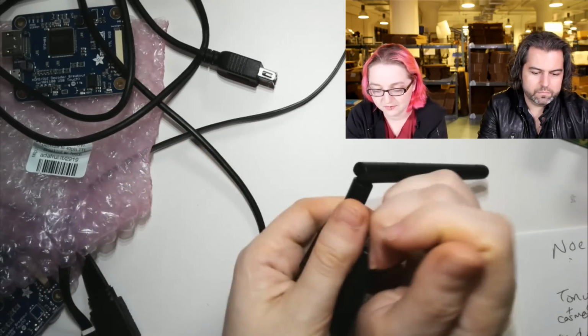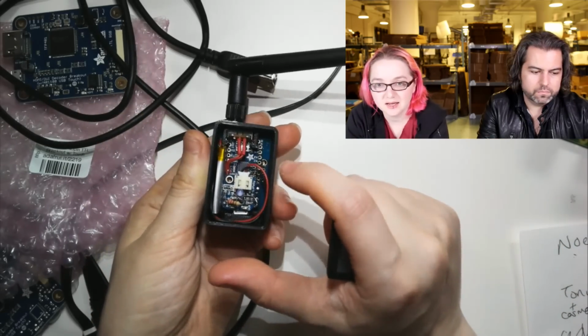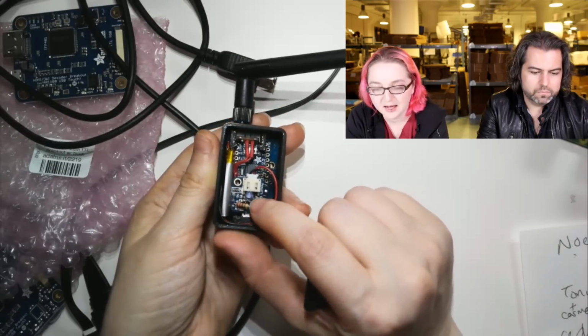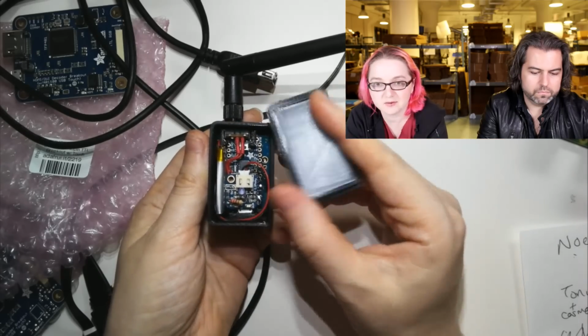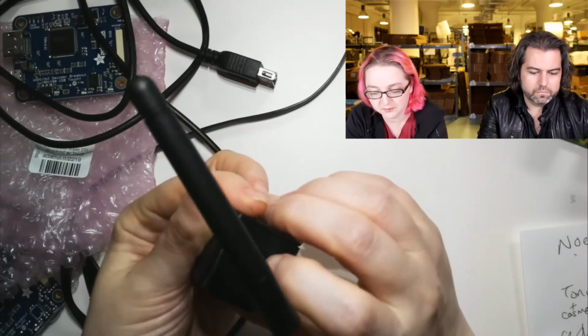And then, I don't know if this is magnets or glue. Oh, it's just press fit. Inside, there is a little battery and a Pro Trinket, a CC3000 breakout board, a switch, and then a little battery backpack for recharging the LiPo, and then this nice translucent cover so that it blinks through, and then you can turn it on and off this way.